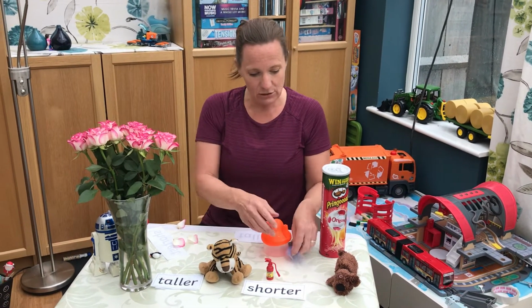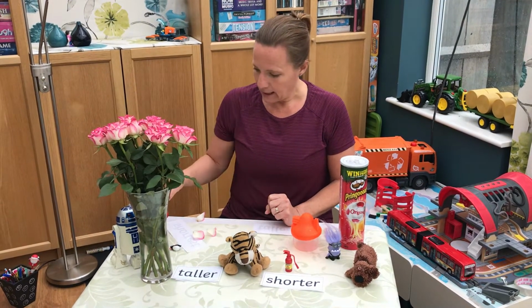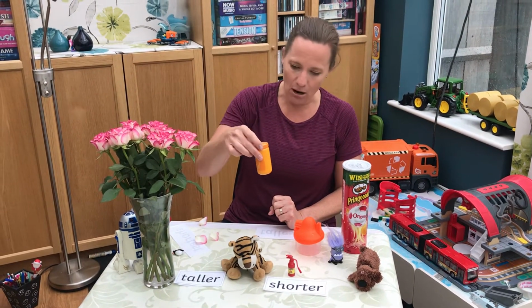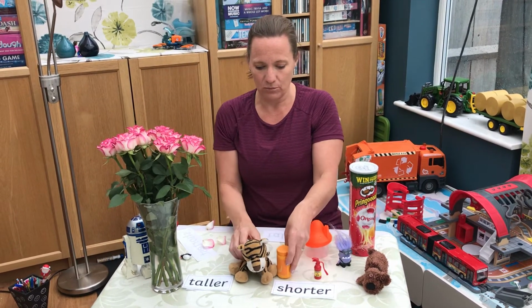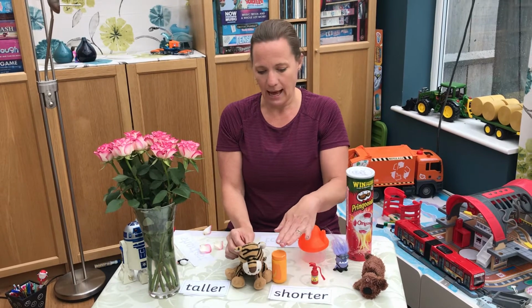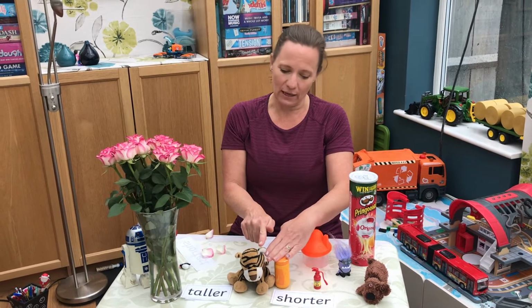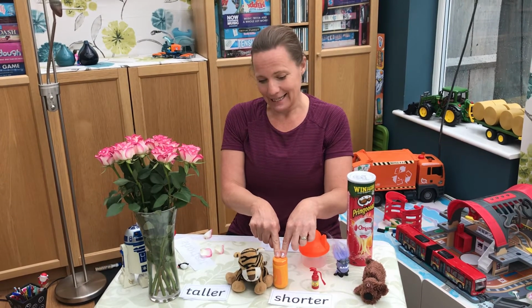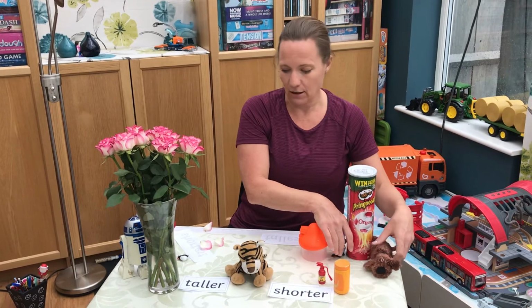Can we find anything else on the table that is shorter than Strawberry? How about Paddington's marmalade? Is that shorter? So put it right up against Strawberry and we'll compare. Where does he sit? Ah, Strawberry's a little bit taller, so the marmalade is shorter. Well done, we found two things that are shorter.